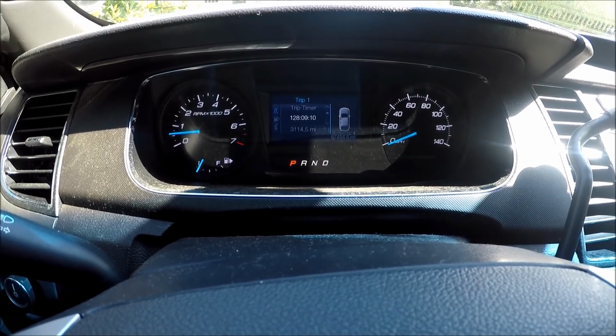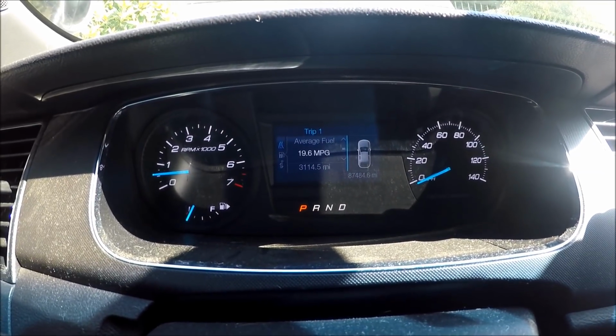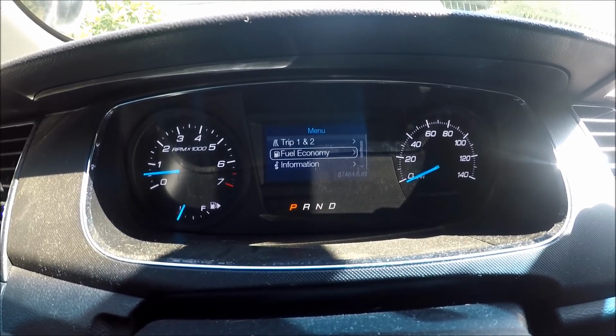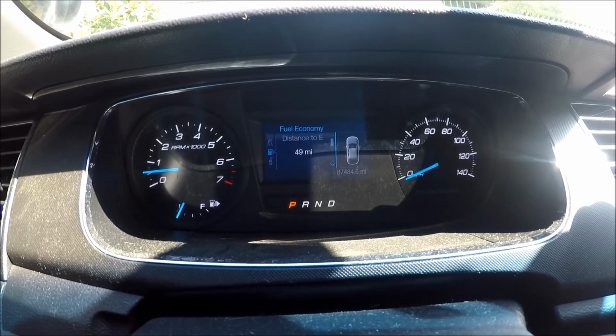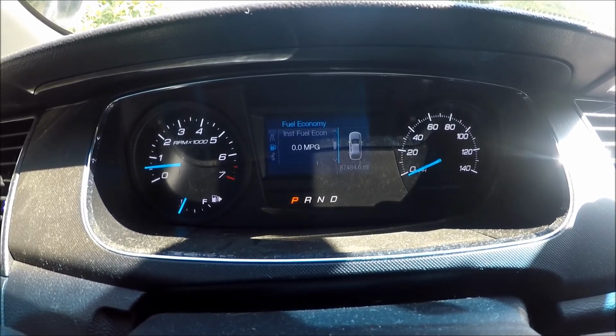You can do trips, up to 2 trips, I believe. You can see your average miles per gallon. You guys can see mine's 19.6 in 3,000 miles. You also got your fuel economy. You can see how much fuel you have left till E, which I think is really cool. Your instant fuel economy, obviously it's at 0 because the car is in park.